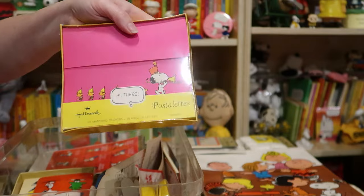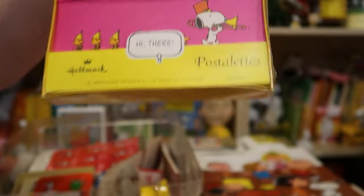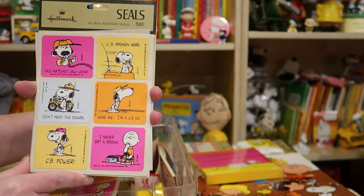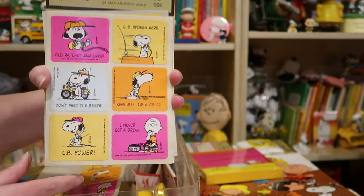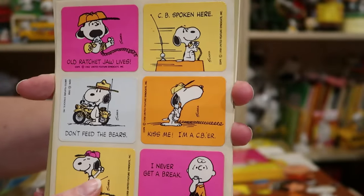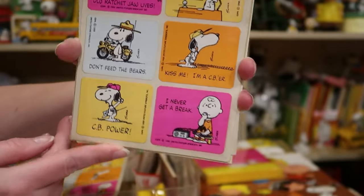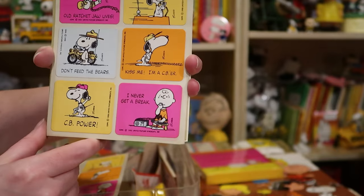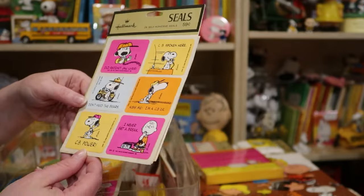It's just so beautiful. Look at that image. Look at that. It's great. Old Ratchet Jaw lives. That's a reference. I do not get it at all. Oh my goodness. I just want to show you these relics of the past. Probably definitely 1970s because I think that's when the CB thing was really big.